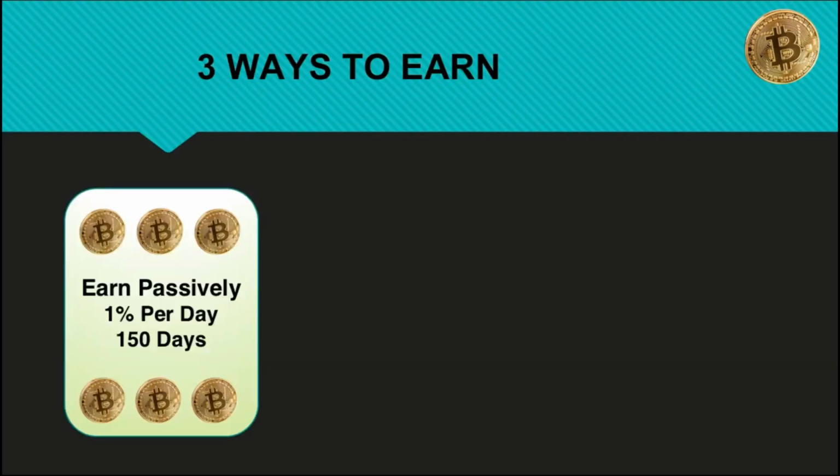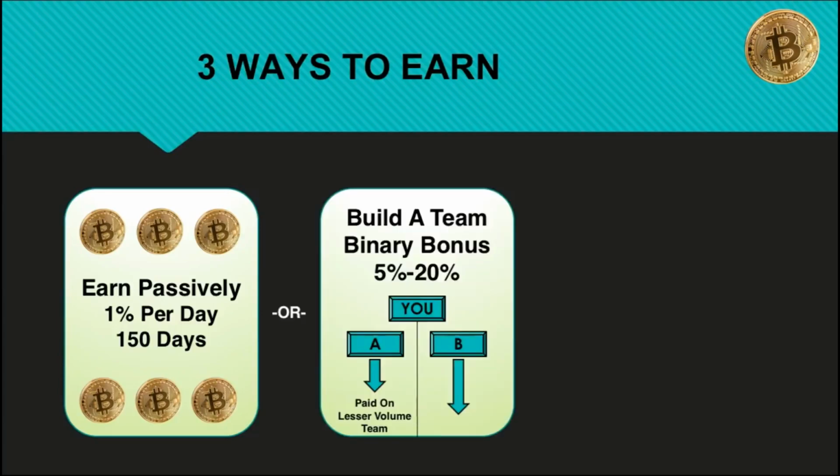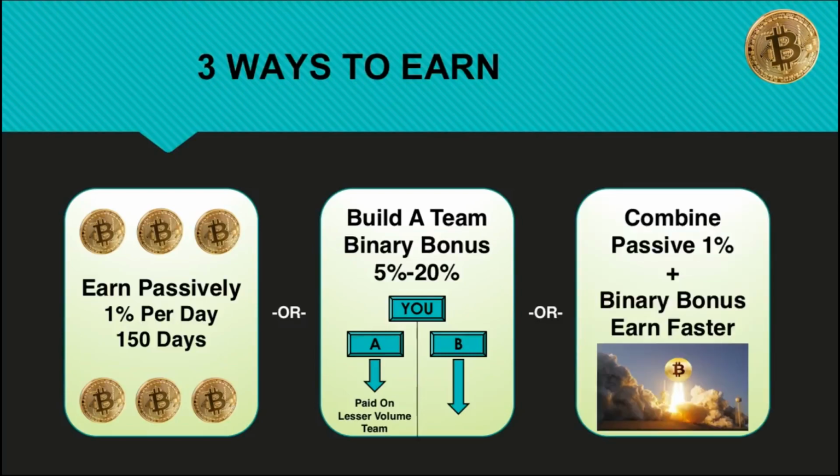So there are 3 ways that you're going to be able to earn with CoinXL. The first is passively, and that is 1% per day for 150 days. Or you can choose to build a team by referring others who are interested in earning passively, or maybe want to build a team with us. And we're going to pay you for your recommendations, 5 to 20% through a very simple binary marketing system on a daily basis, and that will be paid on all the Bitcoin volume that is on your lesser team. Or you can combine the both.